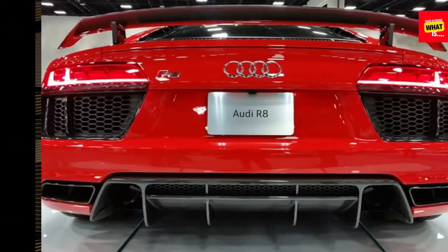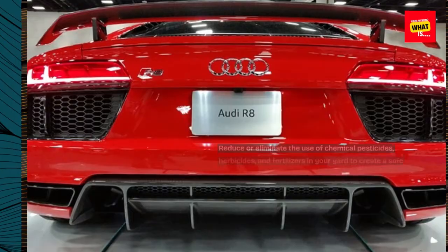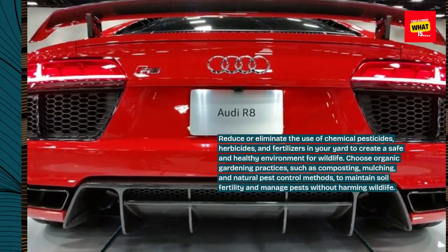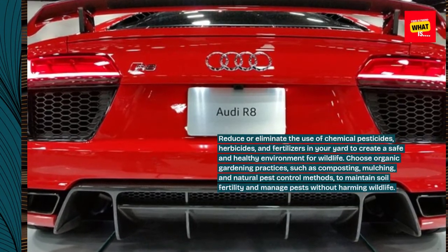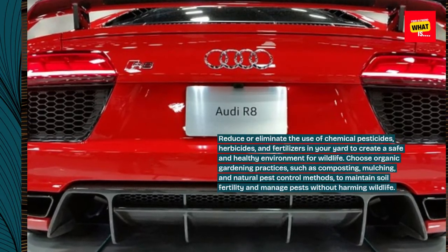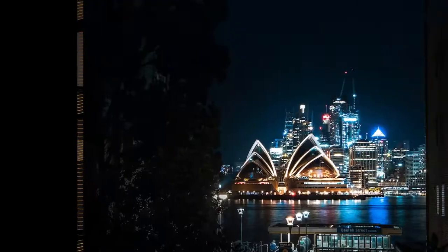Minimize chemical use. Reduce or eliminate the use of chemical pesticides, herbicides, and fertilizers in your yard to create a safe and healthy environment for wildlife. Choose organic gardening practices, such as composting, mulching, and natural pest control methods, to maintain soil fertility and manage pests without harming wildlife.